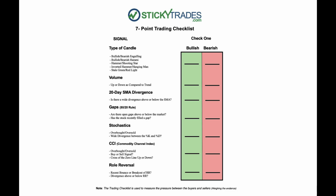Now, if you have been following along, many of you know this already, but I'm going to repeat it because I teach through repetition. The 7-point trading checklist is what I use in my mind, more or less, to make my price forecast. And we put all those ideas down on a simple PDF document to help our members gauge the pressure between the buy side and the sell side on their own. You can use this checklist on any stock, any index, any currency, any commodity you want. And when the signals stack up, for instance, if you see bearish signals on the candle, bearish drop in volume on the way up, wide divergences from the moving average, gaps below the market, stochastics showing a sell signal, the CCI, or resistance role reversals, when you see all of those stacking up, guess what? Maybe that's going to cause you to pause a bit and think about your reasoning for buying that next stock.